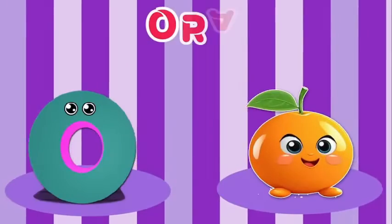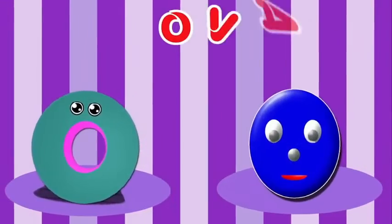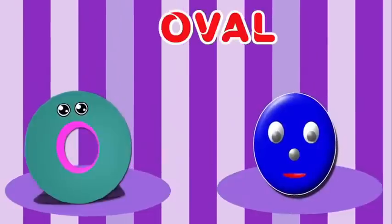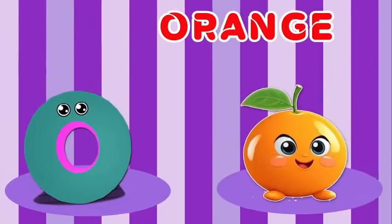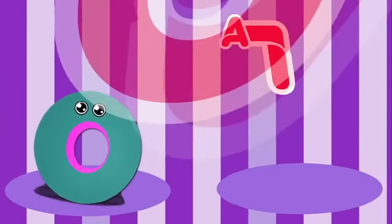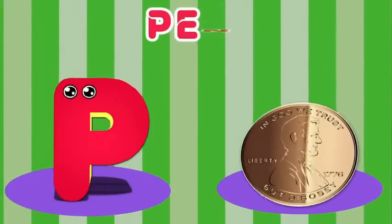O is for orange. O, o, orange. O is for oval. O, o, oval. O is for o, o, o, o, orange. O is for oval.